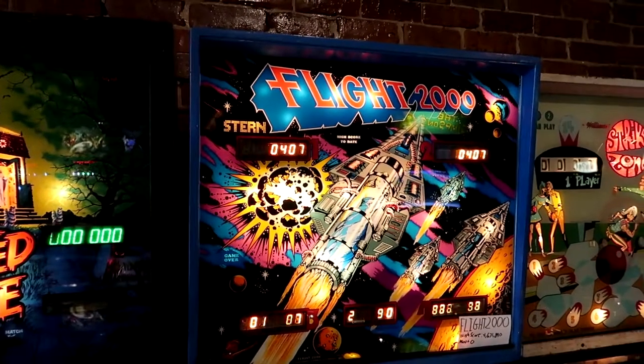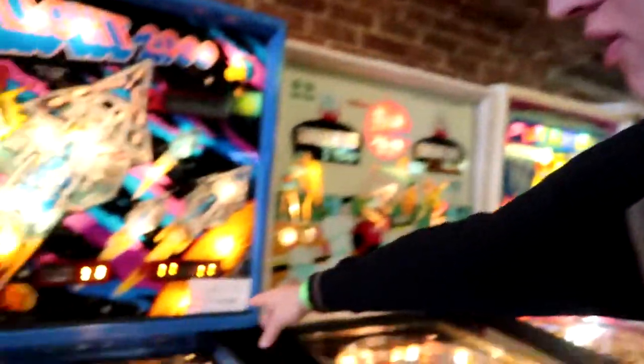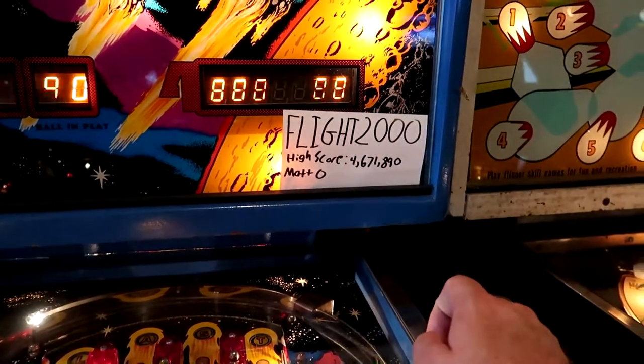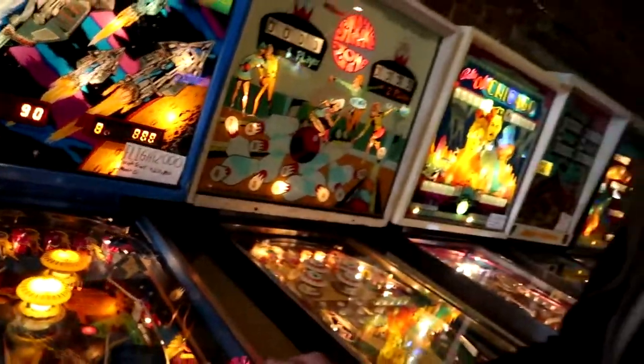What are you looking at? Now, what's really interesting that I just noticed is that they have a high score that's actually posted on the machine. If you look right here, Flight 2000's got a high score of 4,671,890. So, I guess the actual high score is broken, or somebody's really proud of it.